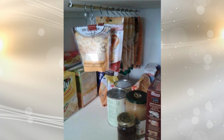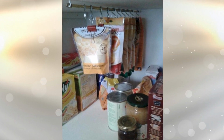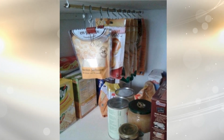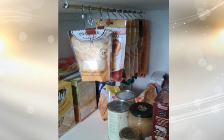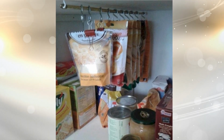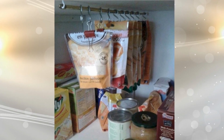12. Now this method is pretty clever. Mount a wooden dowel to the underside of a pantry shelf and attach a bunch of S-hooks to it. Then, use claw clips, the kind that is bought for the office, to hang lightweight bags and packages from it.